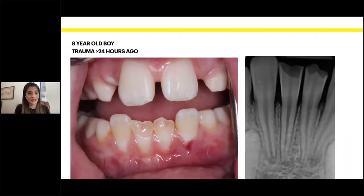So let's move on and look at another case. This was an 8-year-old boy who I saw very recently, actually. He had trauma 24 hours prior to me seeing him, and he'd seen his dentist on the same day and he'd been referred to me. Fortunately, I could see him fairly soon.